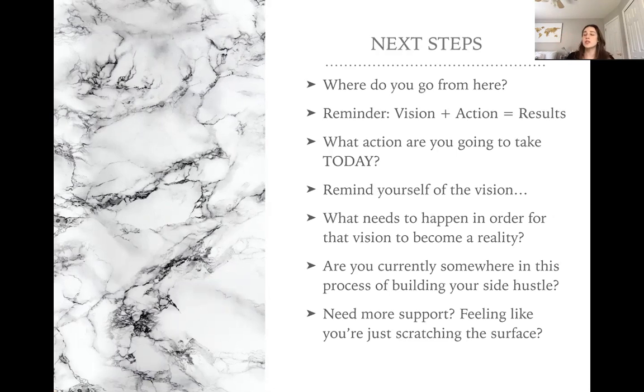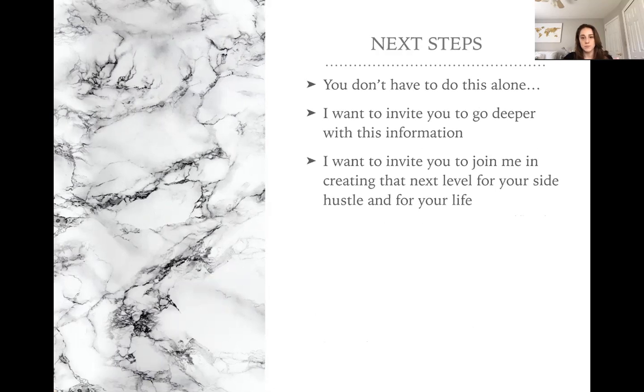Where are you in this process right now? Do you already have the idea? Have you already launched? Are you ready for the next phase? Are you ready to launch? Are you looking for more automations and contract help? Where are you in this process of building and growing the business? And what needs to happen in order for your next level of the vision to become a reality? And do you need more support? Are you feeling like this is just scratching the surface? What is happening next for you in order for you to get to that next level of your vision?